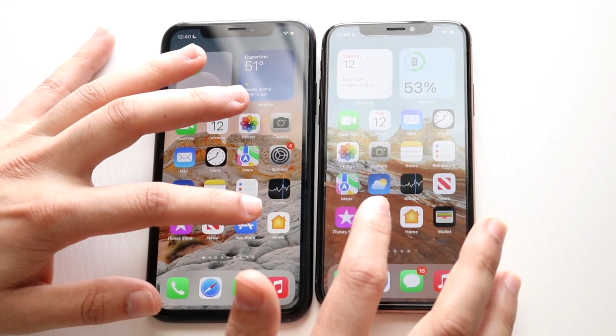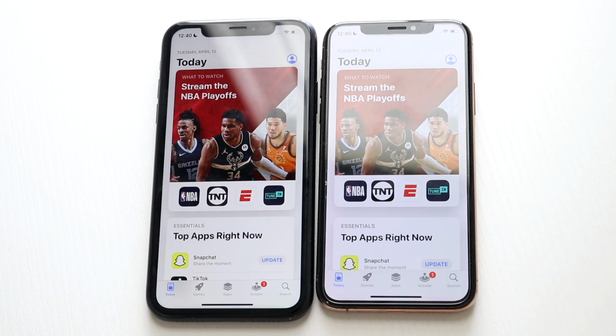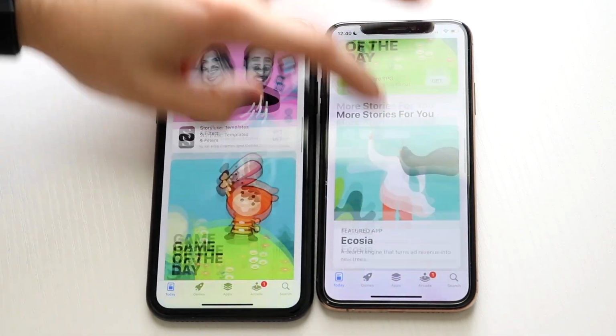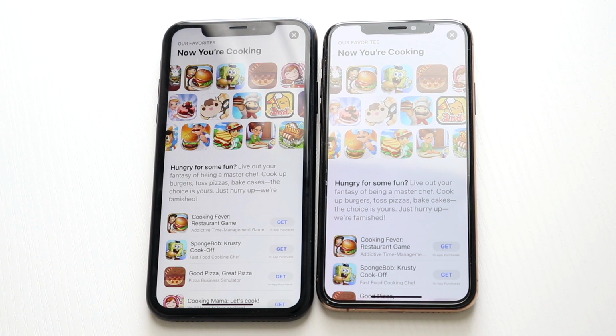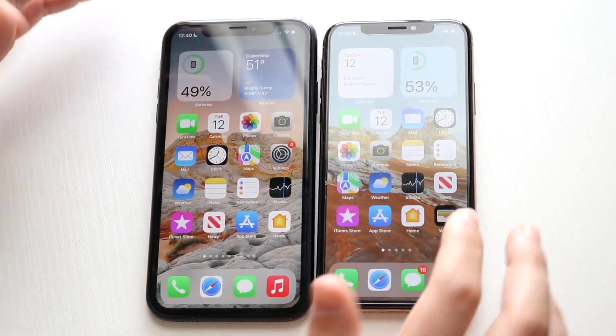Let's do App Stores, 3, 2, 1. And the iPhone XS again is faster, followed by the iPhone XR. Very interesting that the XS was substantially faster there. Scrolling through here, we can kind of see the same thing too. Let's click into here. And the XS was faster. Realistically, these phones shouldn't be faster or slower than one another, but sometimes I guess that could happen.